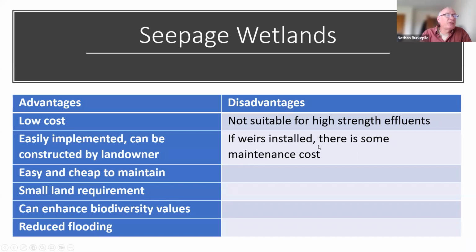Sometimes you can install weirs and slow the water down through those seepage wetlands and allow those wetlands to take up more nutrients. If you do install small weirs, there is some maintenance to those. Generally, you don't have to. If it's planted up in native sedges, it'll slow the water down nicely.